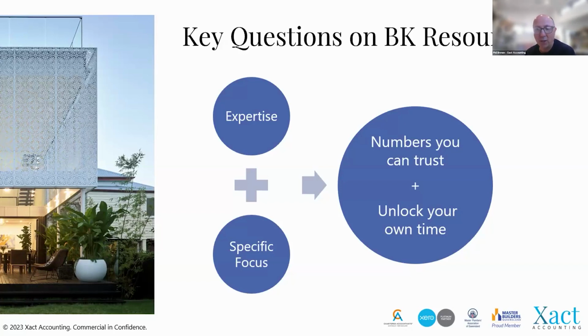If it's not, and you think you should be spending more time on estimating or on your staff or on getting more clients and sales and marketing, then it's probably a good idea to start to look at outsourcing or getting a part-time bookkeeper to look after things.